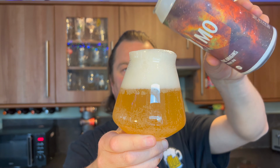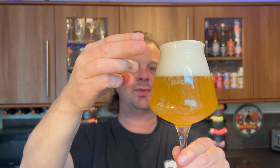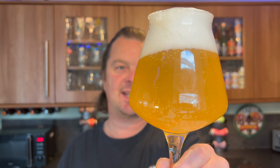Let's get the beer out into a glass and see what we get. A little bit of smoke on the can opening. Beer in the glass. Oh, look at that. It looks okay. We got a 2 to 3 finger white head. Nice levels of carbonation rising up the glass. Wow. It is quite a carbonated beer.